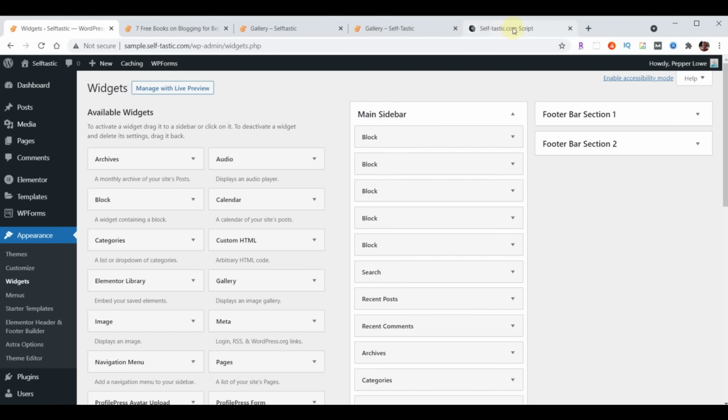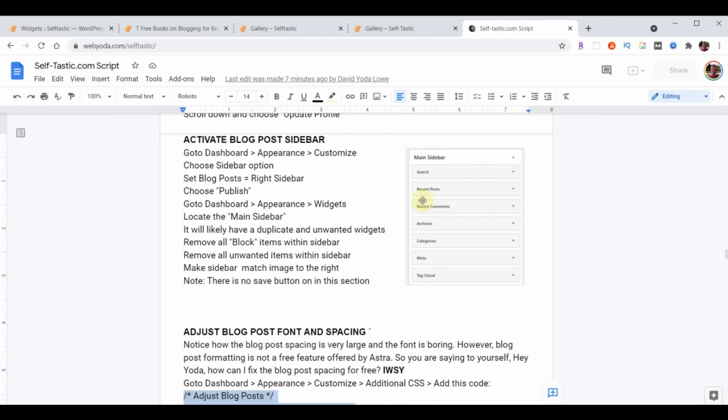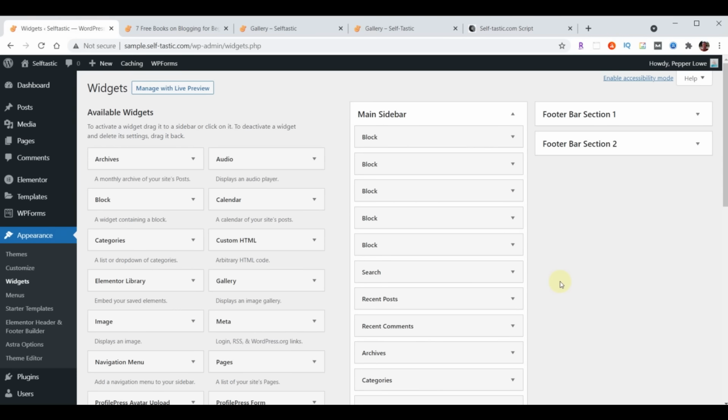Now if we go to the script file, this is basically what I want to get. I want to have a search box. I want to see recent posts. I want to see recent comments, archives, categories, meta, and a tag cloud, and we'll talk about those. But basically, we're trying to get to that, and we're currently seeing this.